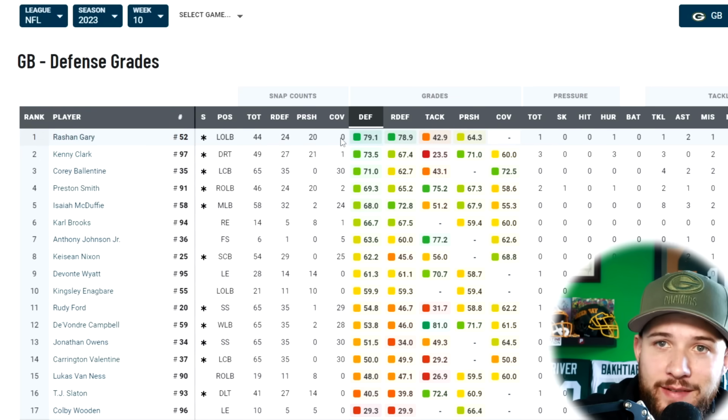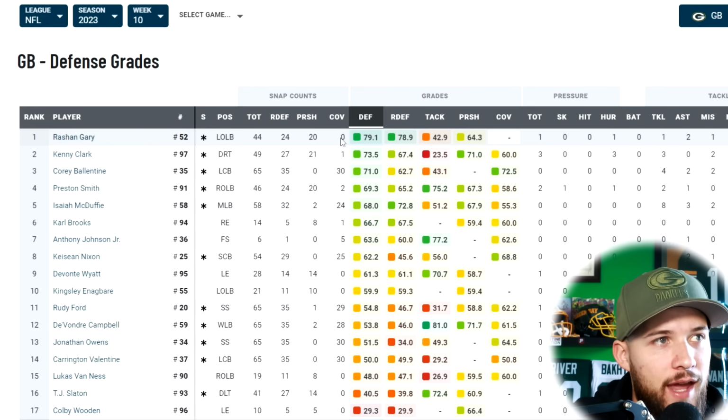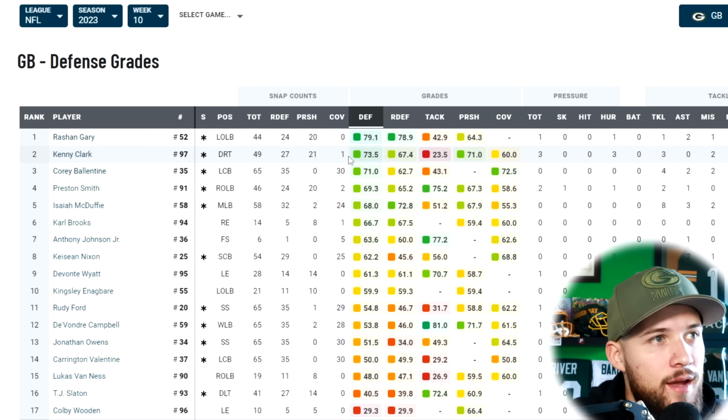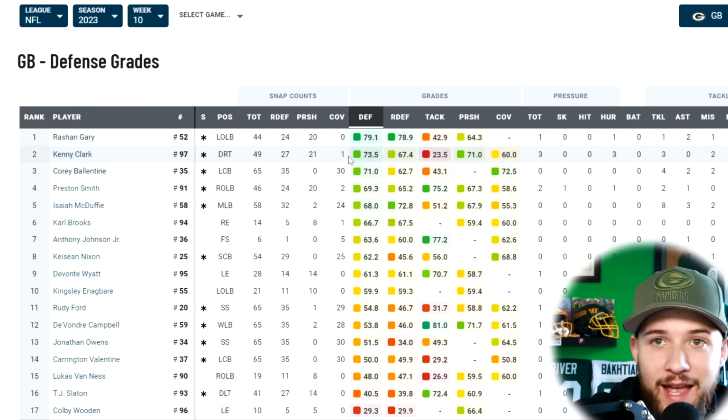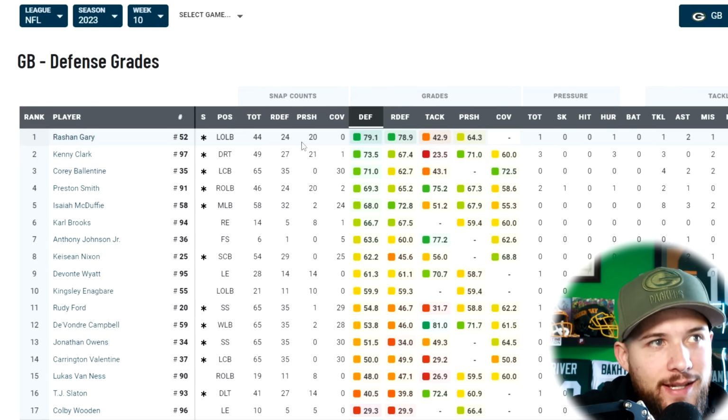But PFF has him as the highest graded defender, which isn't saying much. I mean, this defense got gashed all day, so it's not really saying much to be the highest graded defender in this game because the defense didn't play well at all. But PFF has Rashawn Gary at the top. They have Kenny Clark at the top too, which again is a surprise to me. I thought these 2 players were 2 of the players that had bad games.